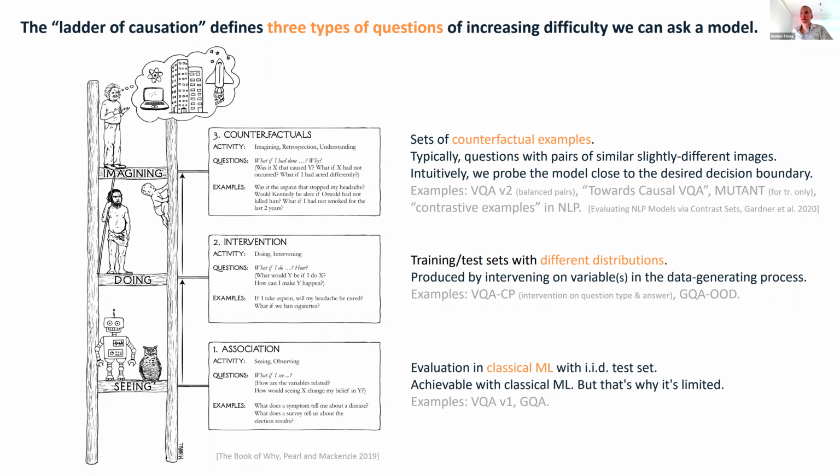So there have been other papers that propose to do that. For example, in NLP, it's getting more and more popular. So here again, we have examples that are very similar with a different label. And intuitively, that serves to evaluate the behavior of the model very close to the decision boundary, or what should be the decision boundary.